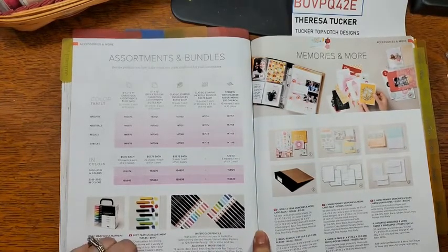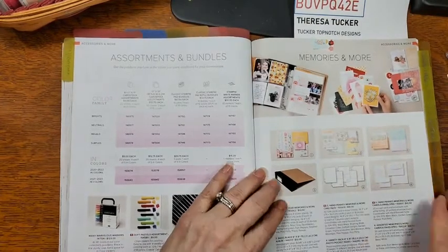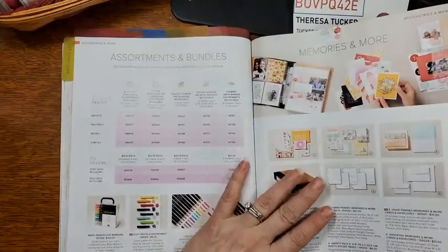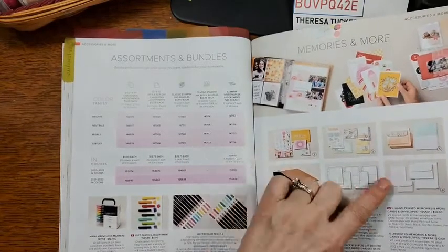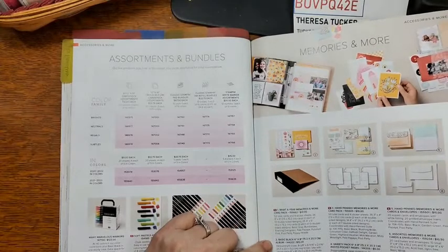I have got both of these assortments. Memories and more. This is a lot of fun. Now, with the memories and more packages, you can create cards, or you can use them to scrapbook with. They make cards, beautiful cards, really fast.